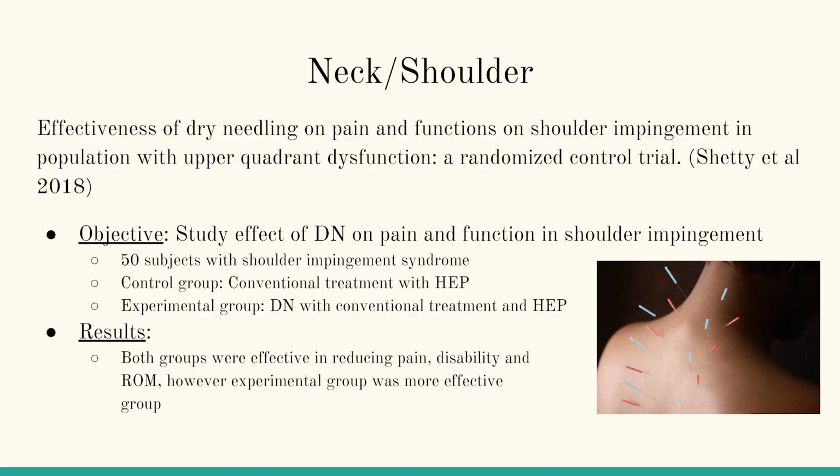So this looked at a recent 2018 study on the effectiveness of dry needling in pain and function on shoulder impingement. In the study, there were 50 subjects who were diagnosed with shoulder impingement, and they used several outcome measurement tools to compare pain and disability, and range of motion measurements were taken for each of the patients that were included in the study. Both the control and the experimental groups received conventional physical therapy treatments with a home exercise program, and the experimental group had an addition of the dry needling treatments.